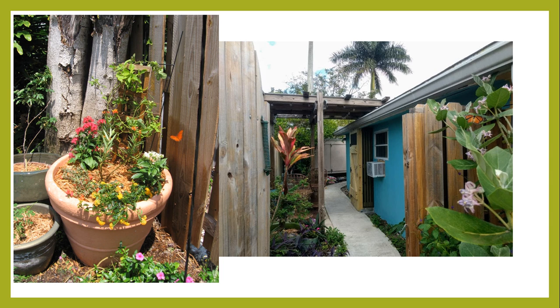They don't fly well on windy days, and for that reason, some people choose to put their butterfly garden close to a fence or some kind of wind block, maybe up against the house, or just somewhere that they can take cover.